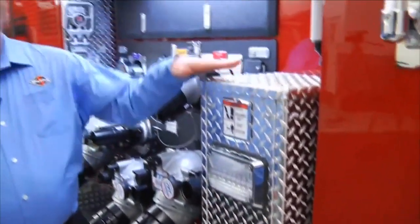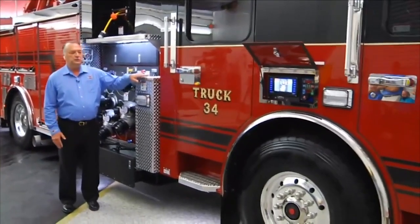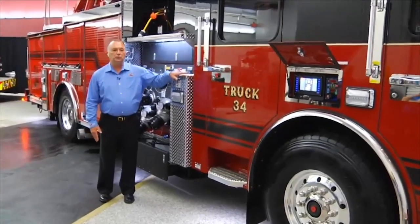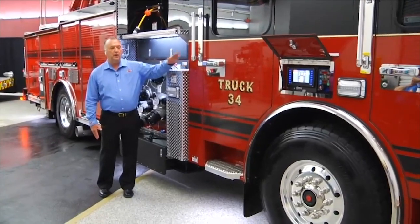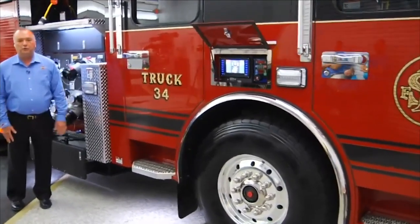As you notice, we place our jacks directly behind the cab. This is kind of a unique feature to Smeal in our design, but one of the things that we do like with this feature, this allows us that we do not have to be concerned with when placing the cab if the aerial device is operated over the front of the truck with the chassis front wheels off the ground.